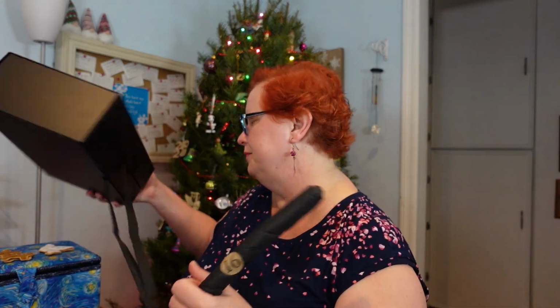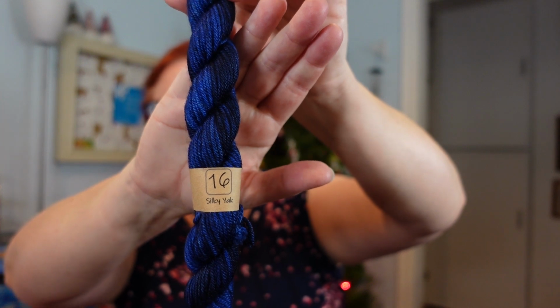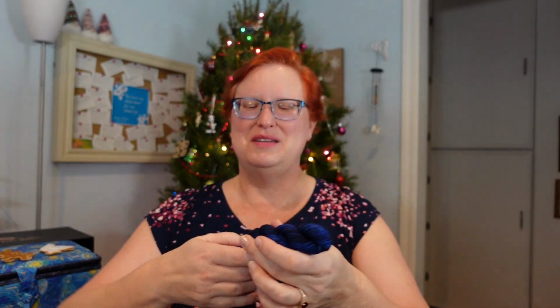And we've got our yarn advent. There we go. So day 16. Let's see what we got here. Ooh, it's getting darker. Getting into some nice deep blues as we go along here. That's so pretty. Okay, so I have to apologize to the poor yarn dyer who made these, because I was so confused in the beginning and disappointed that it wasn't like a rainbow of colors. You know, after a few days when I understood what she was doing, that she was doing a gradient, then I love these. They're beautiful.